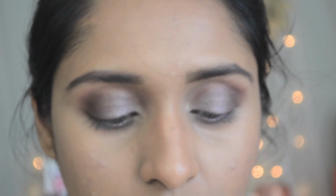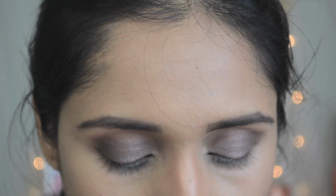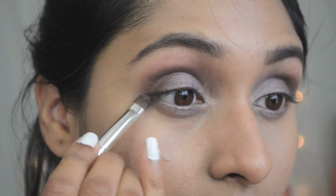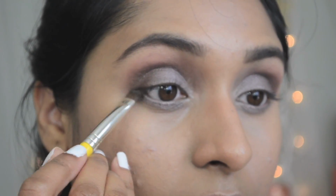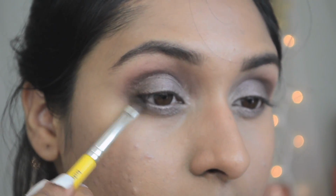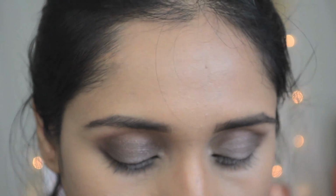And with the same brush, I'm going to take that same brown color from the Knock on Wood palette. I'm going to take that brown color that we used in the outer corner and crease, and apply that at the outer corner of my lower lash line, so to really smoke out that one.